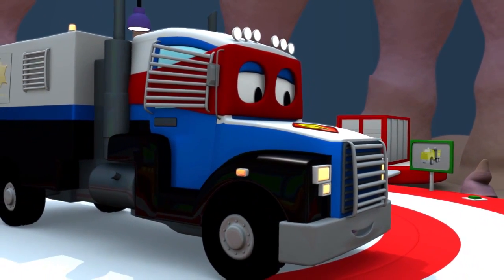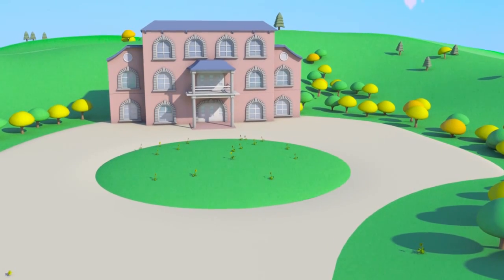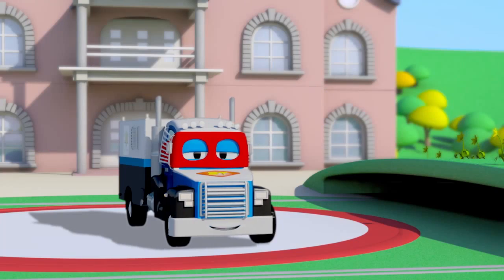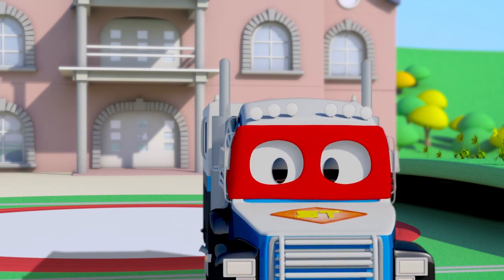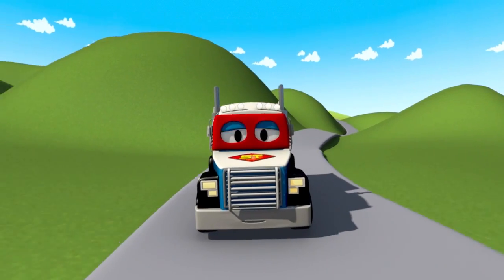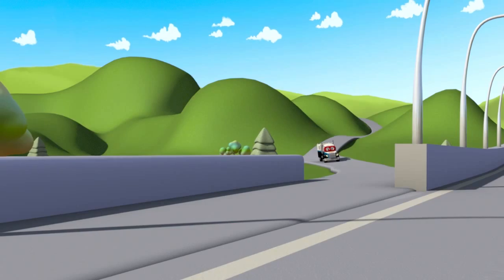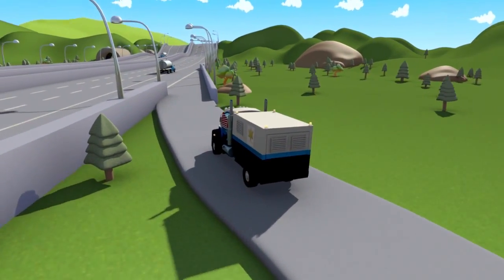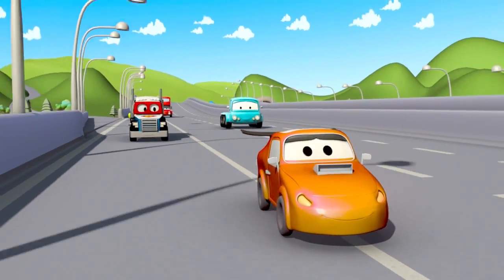Perfect, Super Truck. We are ready for a chase. Now, let's go and catch the speeding car. Now, where could that car be? The car was last seen on the highway. Let's have a look there. Perfect. We're on the highway now. Time to keep a close eye on the speeding car. There it is. Let's chase him down.